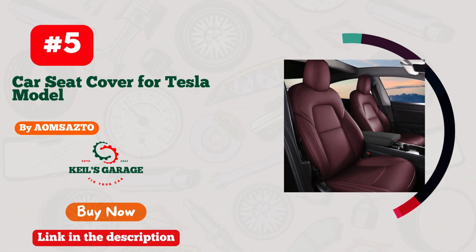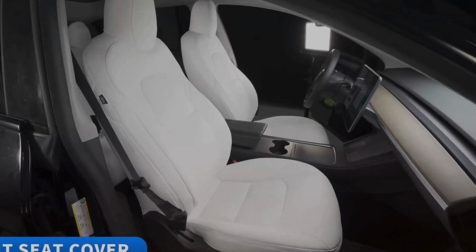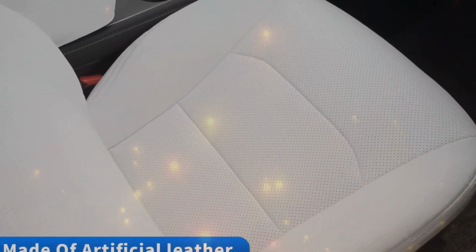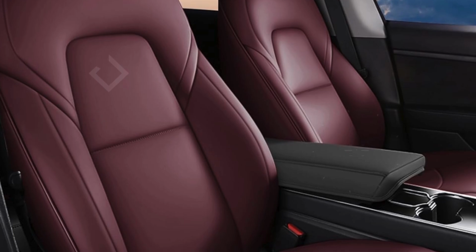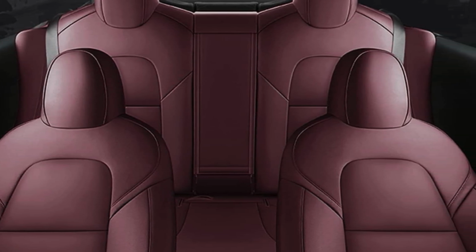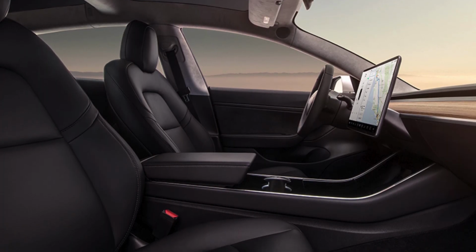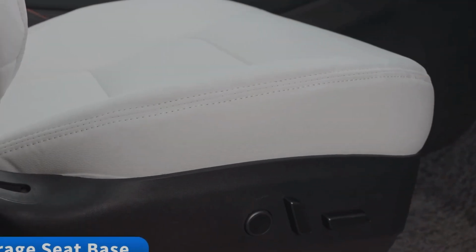Number 5. Amsado car seat cover, a perfect blend of style and functionality, designed specifically for 2017 to 2023 models. This custom-fit set enhances your car's interior with its stunning wine red color, making it an eye-catching addition. Crafted from high-quality leather, these seat covers are not only durable and breathable, but also resistant to everyday wear and tear. The 360 degrees full wrapping ensures complete protection while maintaining access to seat ventilation, heating, and adjustments.